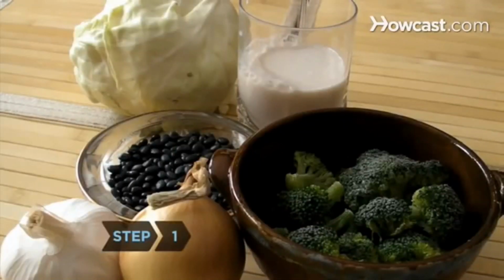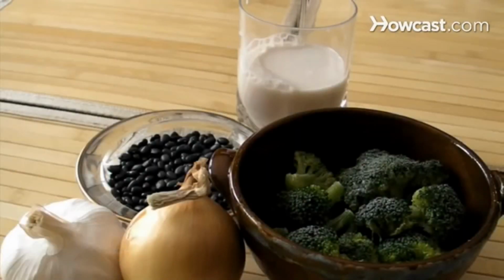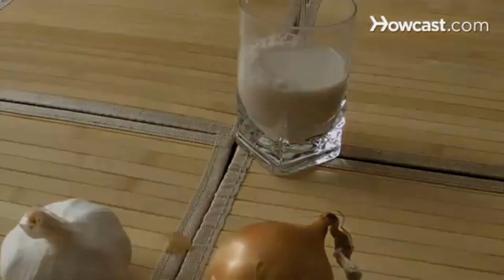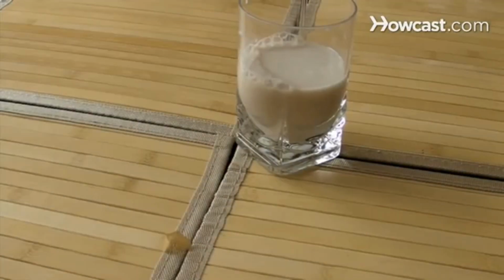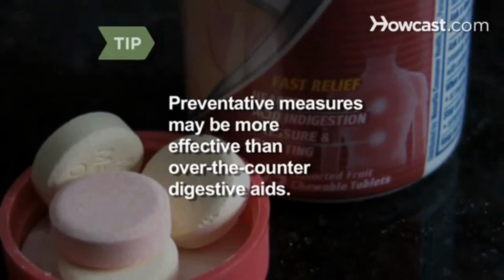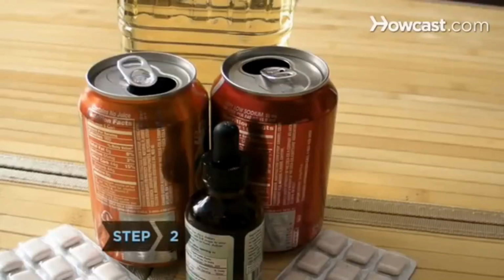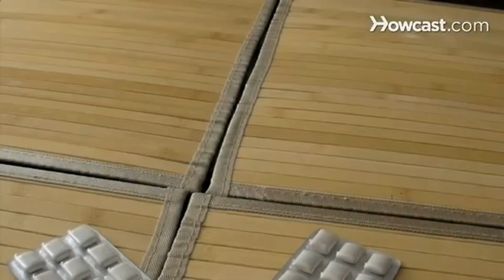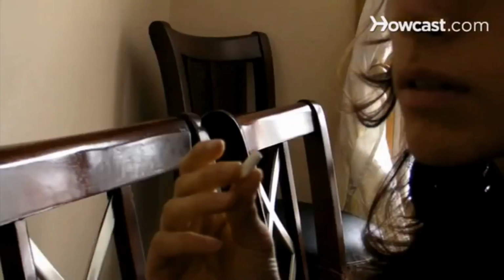Step 1. Avoid foods known to produce gas, such as cabbage, cauliflower, broccoli, Brussels sprouts, turnips, dried beans, onions, garlic, leeks, and for people who are lactose intolerant, milk products. Over-the-counter aids are a quick fix, but preventative measures such as diet modifications, exercise, or stress reduction techniques may prove more effective. Step 2. Avoid carbonated drinks, olestra, and sorbitol, which can also produce excess gas. Chewing gum can cause you to swallow air, which contributes to gas formation.